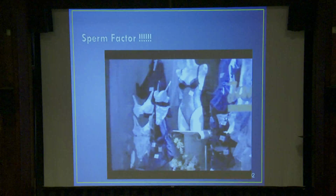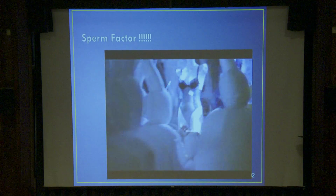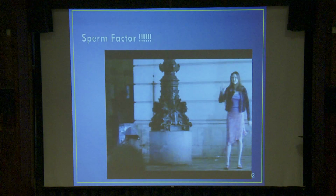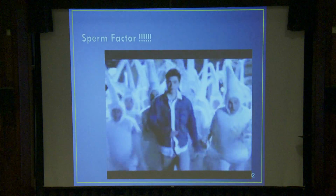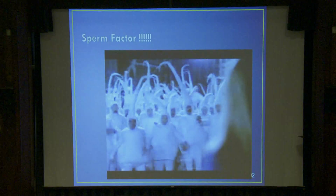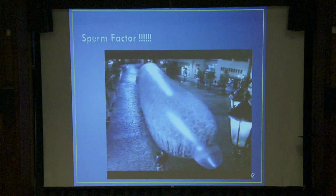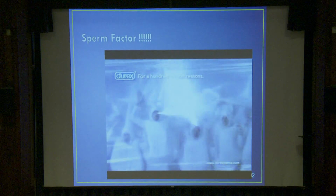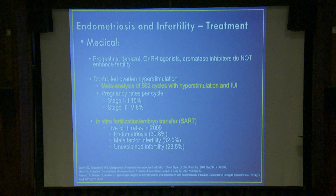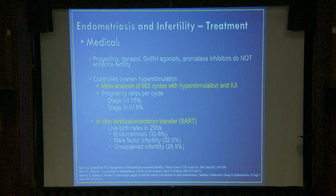It takes about 200 million sperm to fertilize one egg. That's the contraceptive. So when we talk about endometriosis and treatment, we cannot suppress them because then it would contradict it.